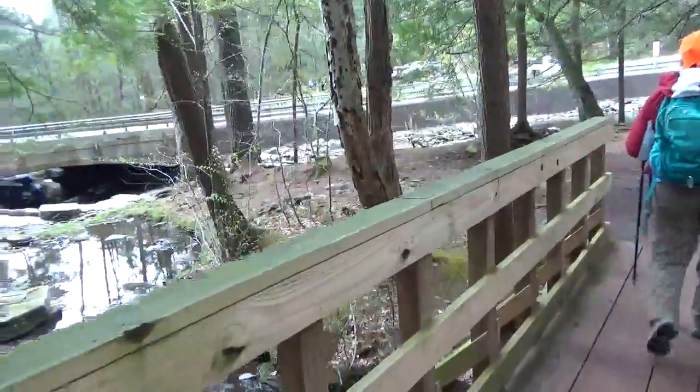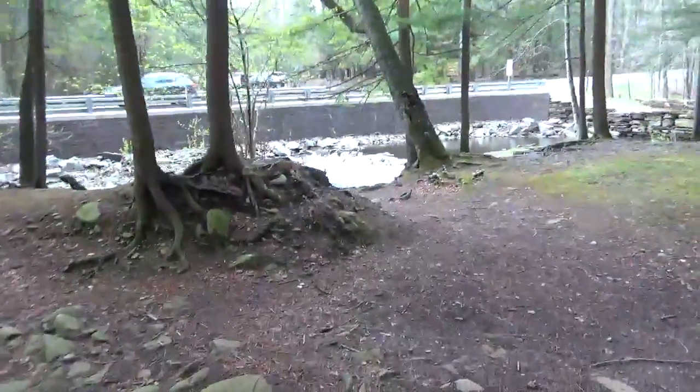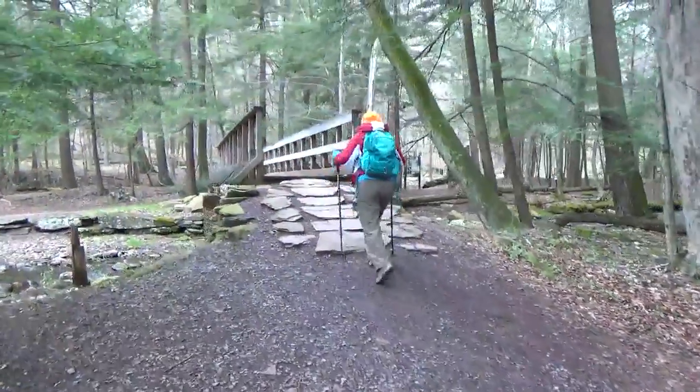Just leaving the road. Already one waterfall. One waterfall. Is that two? Two waterfalls. On we go.